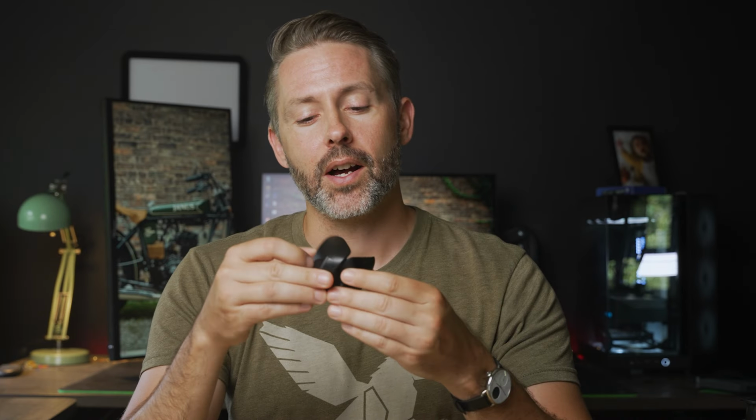So today we're going to be talking about the ASUS ROG Cetra Speednova earbuds and kind of just my thoughts in general on wireless gaming earbuds. So let's dive in and check out what's good about wireless gaming earbuds and what makes me more often than not end up putting them back in the box.